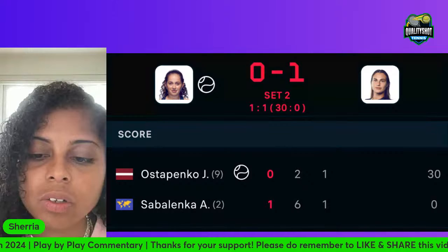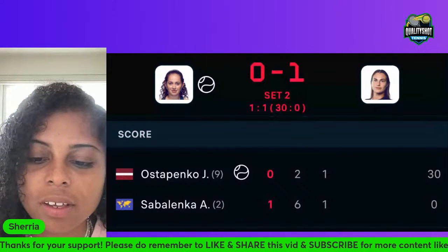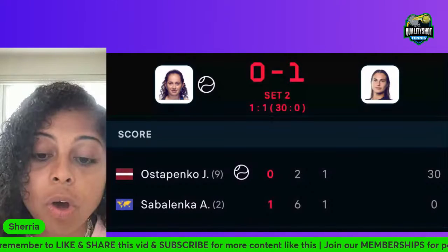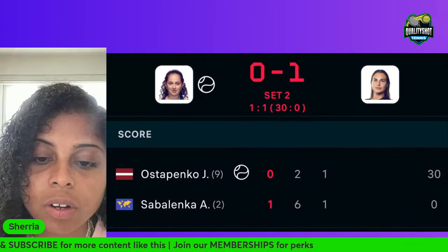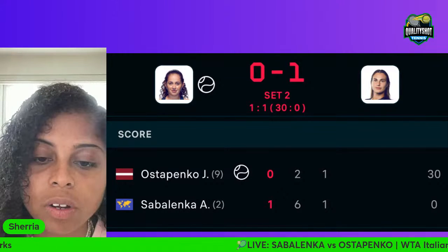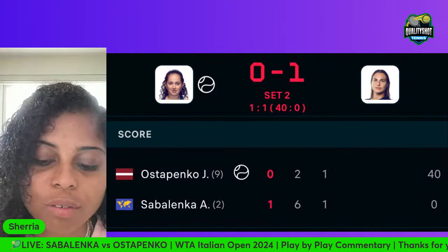It's backhand cross court there from Ostapenko. Oh, it's a great shot. So backhand slice cross court from Sabalenka. Ostapenko slices it down the line, but gets that swing of the racket right to the side, going right across that ball. So really good bit of side spin there, and it just takes the ball away from Sabalenka. Really good little bit of skill there. 30-love.